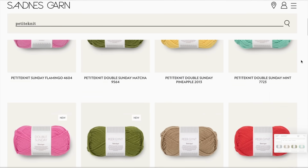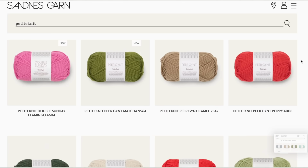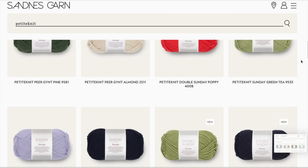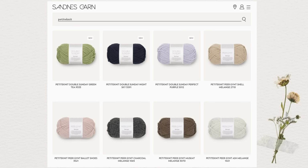At the moment, there is a PetiteKnit line of colors for the 3 popular bases: Sunday, Double Sunday, and Peer Gynt. And as you can see here, PetiteKnit stays true to her style with colorways that somehow feel both classic and contemporary at the same time.